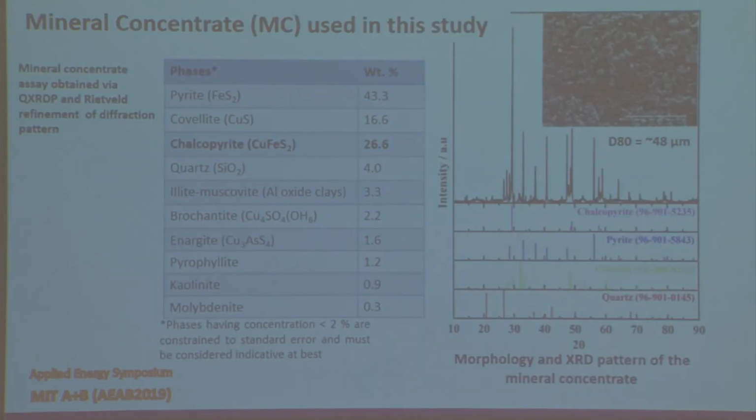I just wanted to show you what the mineral concentrate looked like. So we did start off with synthesizing pure chalcopyrite. And then later on, what I'm showing you here are results from using a mineral concentrate. So this is what went into the positive side of the battery. So it consists mostly of pyrite, covellite, and then chalcopyrite, about 30%. And then a whole bunch of other stuff that was in there that was unwanted but is typical of a mineral concentrate. And that's what the morphology is.